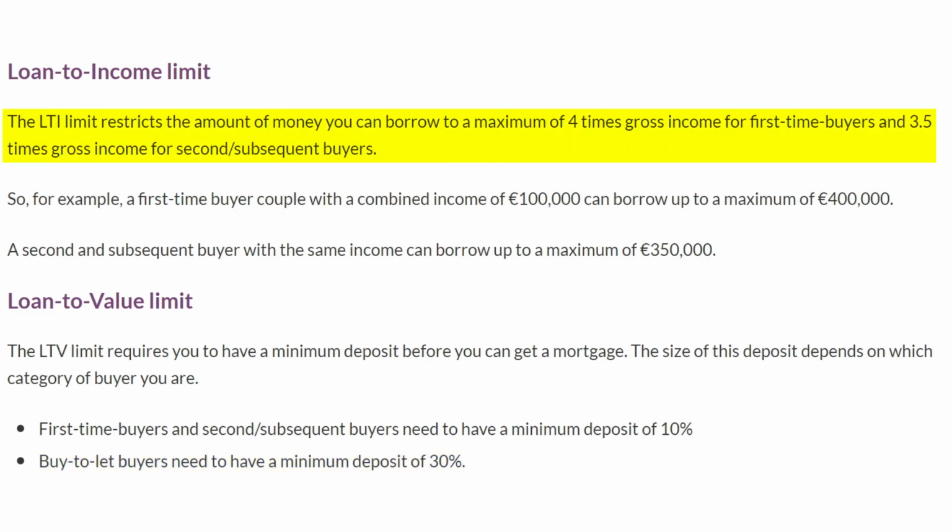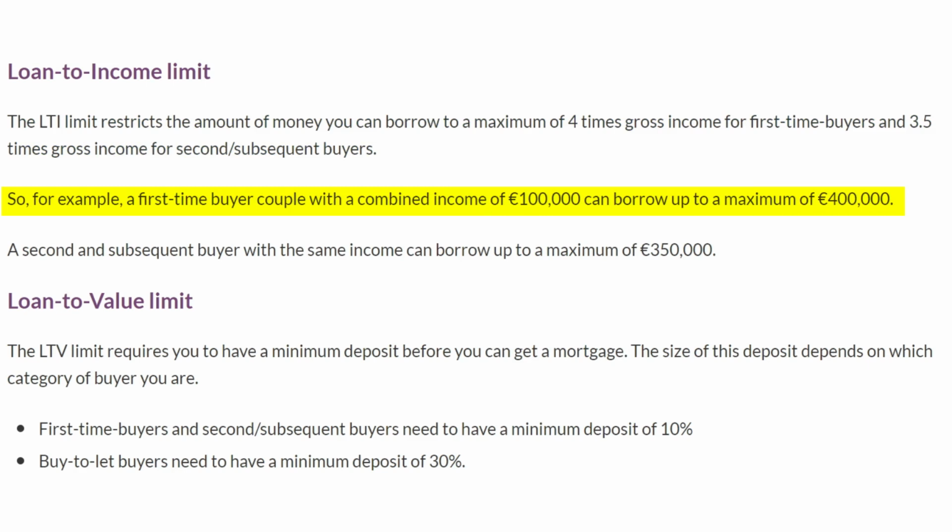On top of this, first-time buyers can take on a maximum mortgage equal to 4 times gross income. For second and subsequent buyers, this is 3.5 times gross income. So for example, a first-time buyer couple with a combined income of €100,000 can borrow up to a maximum of 400 grand.